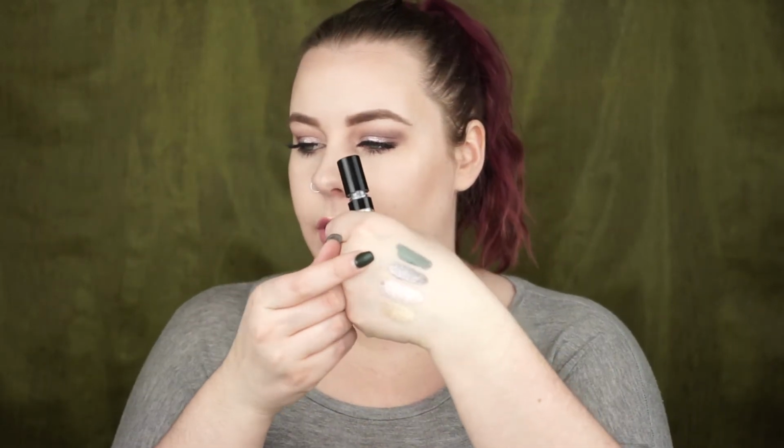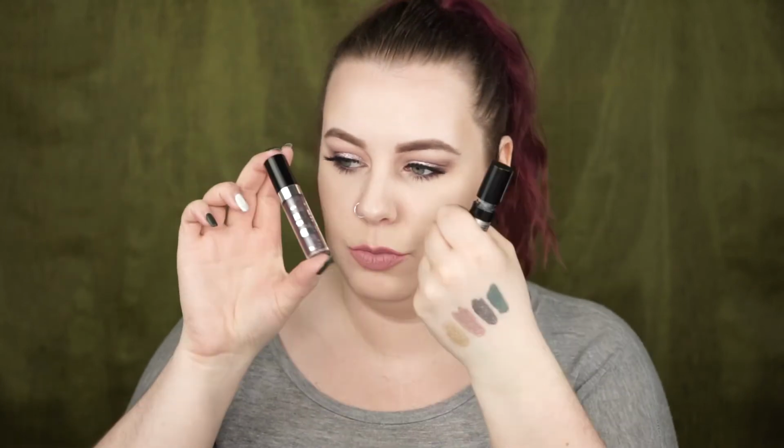Okay, this is Moon Dust. I haven't even swatched this one yet. I'm really excited. This is the lighter silver. They have a light silver and a dark silver. Oh, wait a second. Okay, I lied. This one isn't the first one that I tried. This one's the dark silver. First one I tried was Total Eclipse, which is more the purple one. But they look kind of similar.